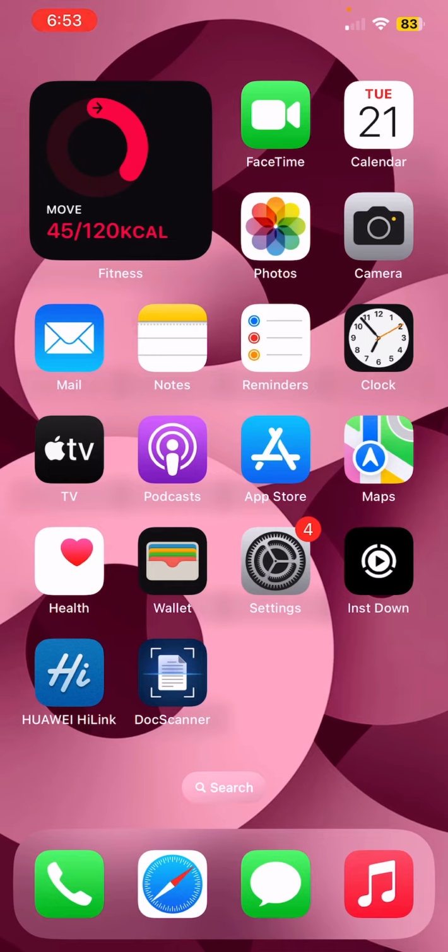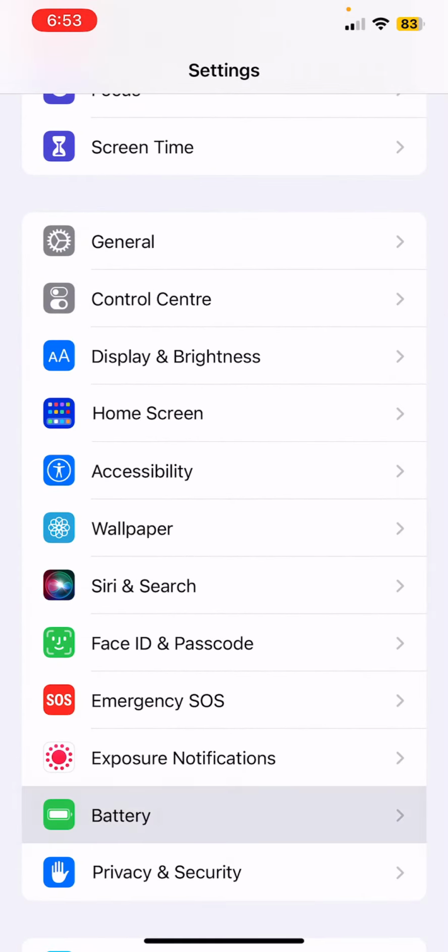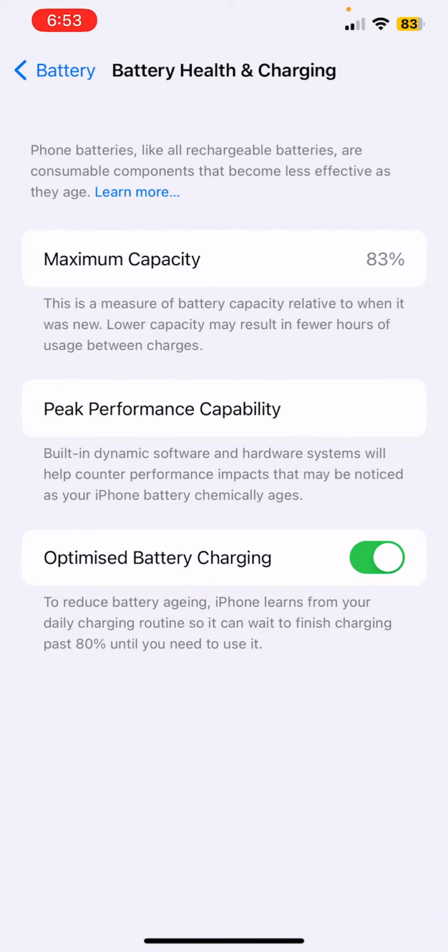So for this, go back, and then after this, the next solution is use the optimized battery charging feature. This feature, which is available on iOS 13 and later, helps reduce the amount of time your iPhone spends fully charged, which can help extend the overall lifespan of your battery. So for this, go to settings, scroll down, tap on battery, tap on battery health and charging. So here is the optimized battery charging feature.